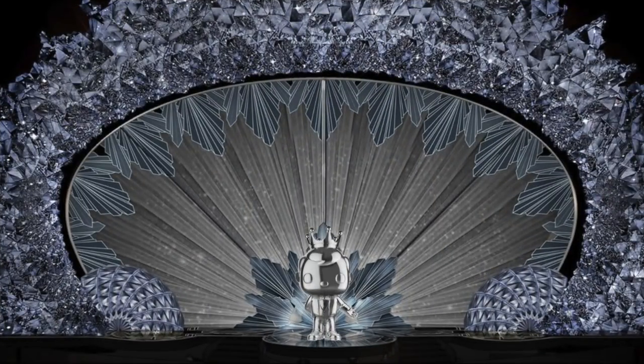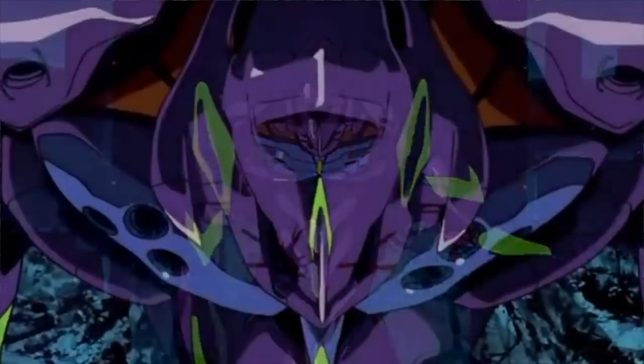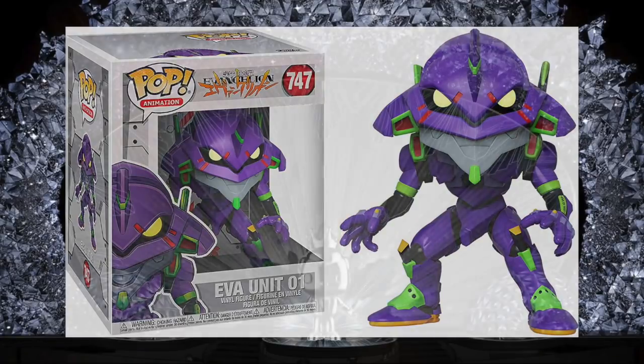There were a few really impressive 6-inchers this year, starting with Ava Unit 1. This is an incredibly hard design to turn into a Funko Pop. It's a long, slender robot with an oddly shaped head that seems like it would be impossible to turn into a Funko Pop, but Funko pulled it off and it looks pretty good.